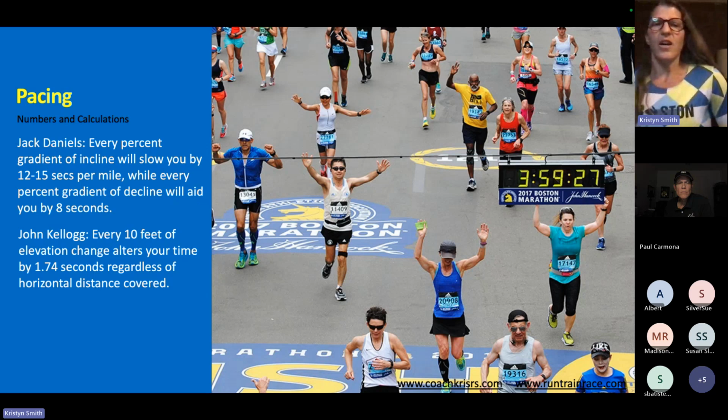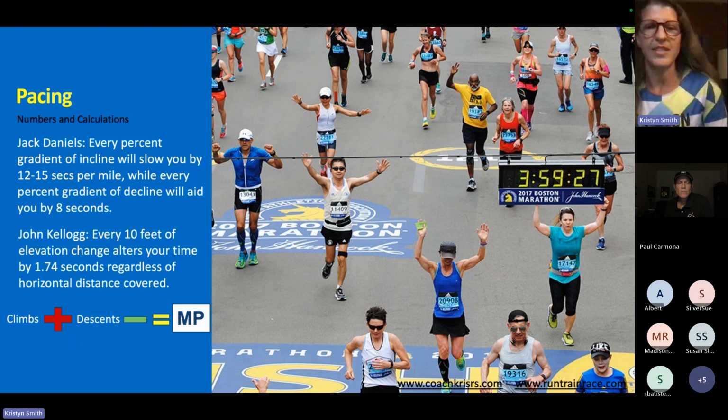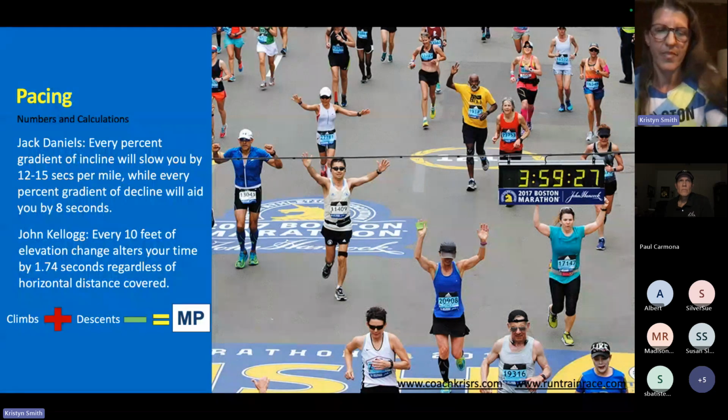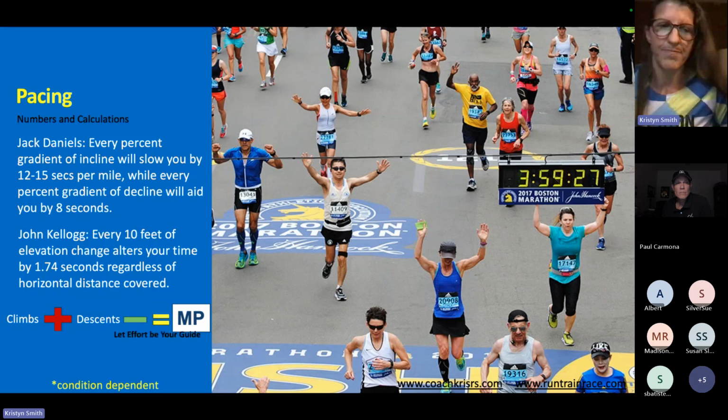And this is from John Kellogg, and this is a different formula. He says, for every 10 feet of elevation change, it alters your time by 1.74 seconds, regardless of horizontal distance covered. Again, these are just formulas and calculations you can use if you want to ballpark what the number should be. But overall, the concept is this: as you're climbing, you're going to lose time. You're going to be slower, right? And as you're descending, you're going to be maybe a little bit faster. And then hopefully you end up with marathon pace at the end of all of these gains and descents.